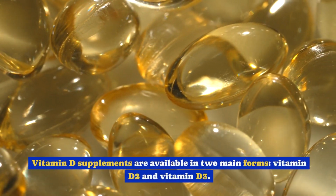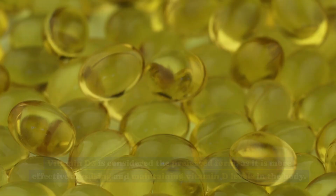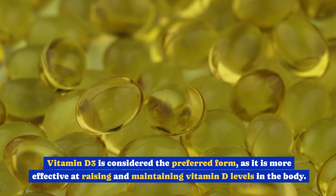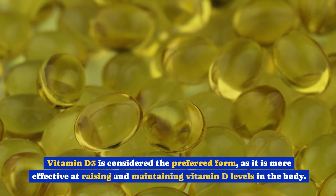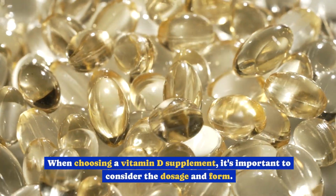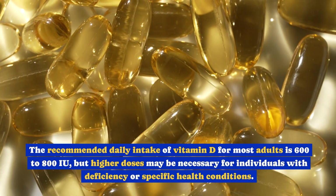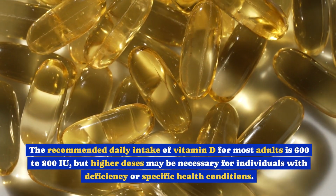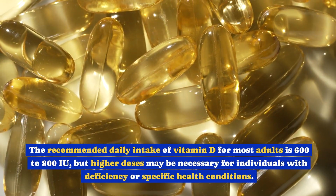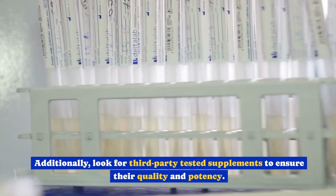Vitamin D supplements are available in two main forms, vitamin D2 and vitamin D3. Vitamin D3 is considered the preferred form, as it is more effective at raising and maintaining vitamin D levels in the body. When choosing a vitamin D supplement, it's important to consider the dosage and form. The recommended daily intake of vitamin D for most adults is 600 to 800 IU, but higher doses may be necessary for individuals with deficiency or specific health conditions. Additionally, look for third-party tested supplements to ensure their quality and potency.